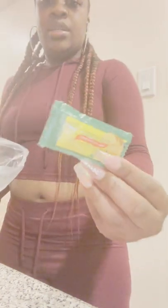I also carry with me some lemon juice just in case for my tea. I also carry around honey as well, which my mom brings me, these amazing little honey packets that I can bring with me.